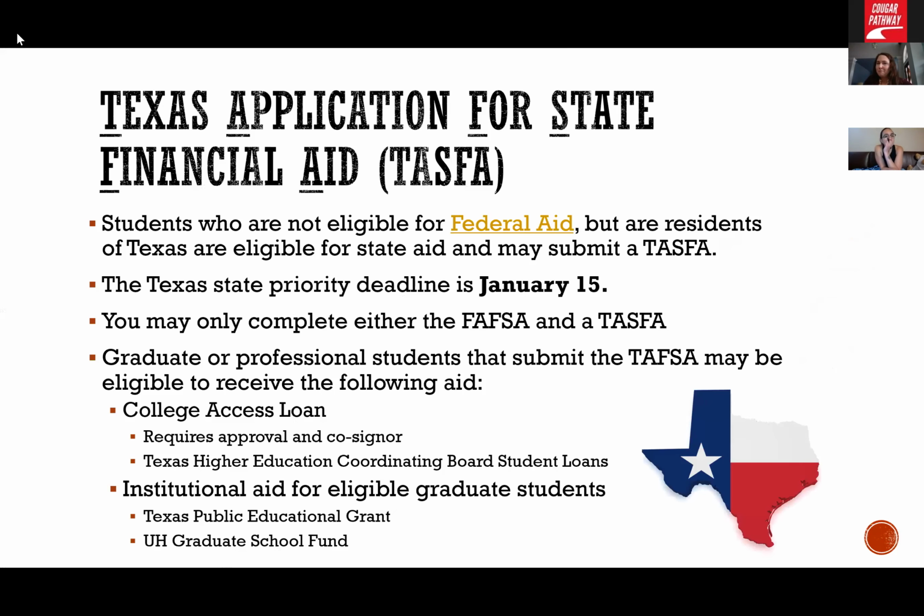So that was the FAFSA. Now we're going to talk about the TASFA. The TASFA is for those who are not eligible for federal aid, but you are a resident of Texas, so you might be eligible for state aid. You might be able to complete the TASFA.